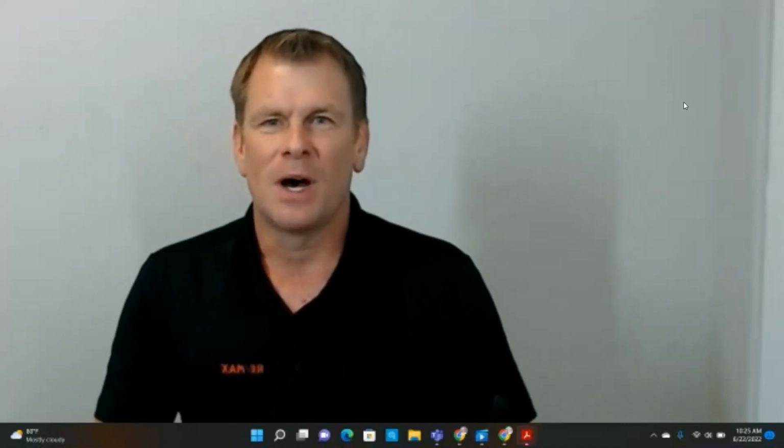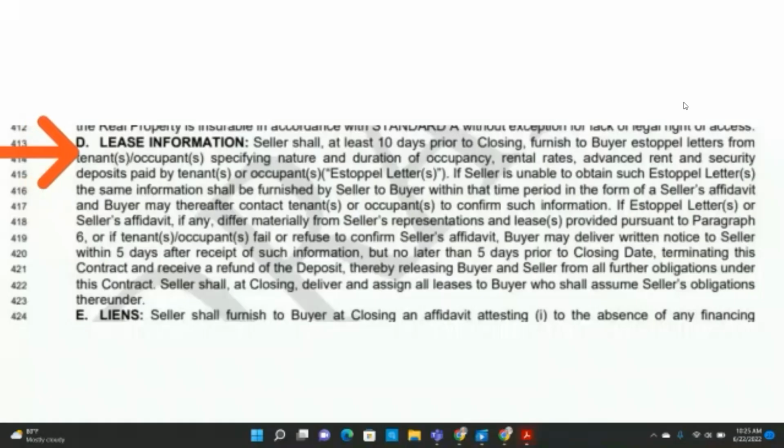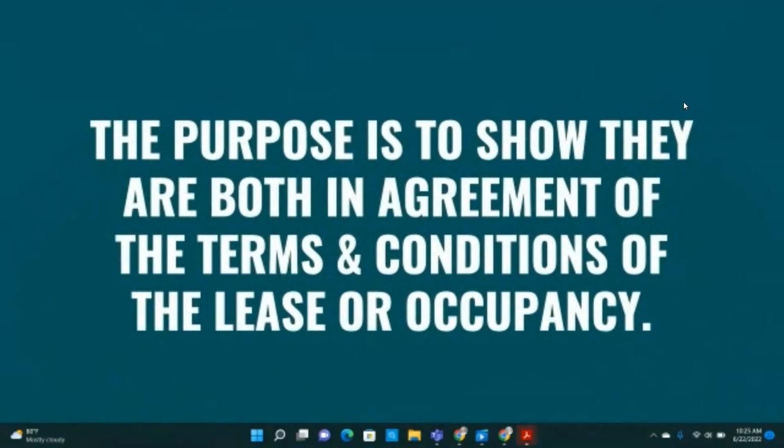Standard D starts off by saying that the seller, at least 10 days prior to closing, will need to furnish to the buyer estoppel letters from the tenants or occupants specifying the nature and duration of the occupancy, the rental rates, advanced rents, and security deposits. The purpose is to show that they're both in agreement of the terms and conditions of the lease or occupancy.